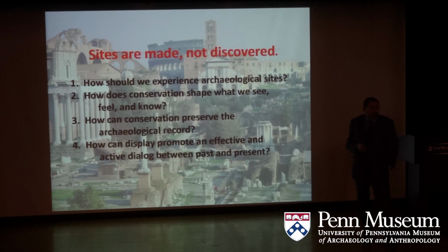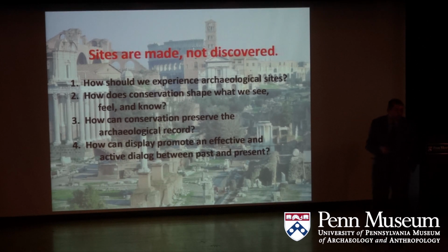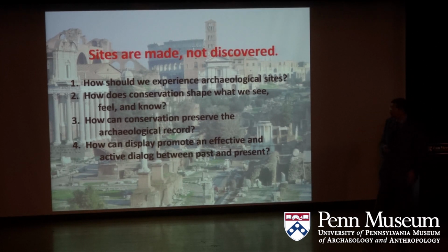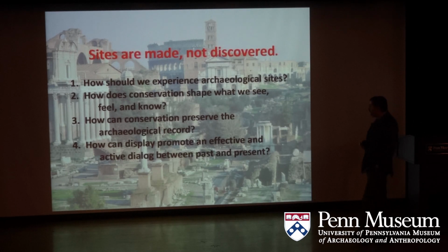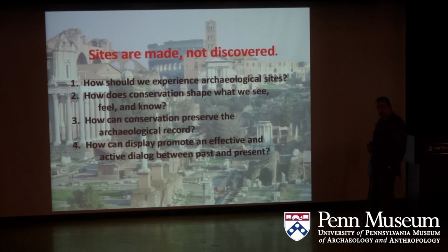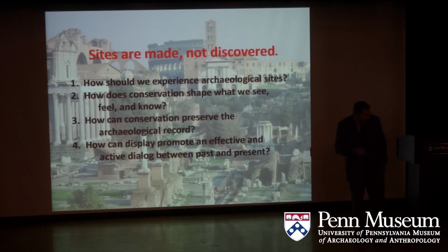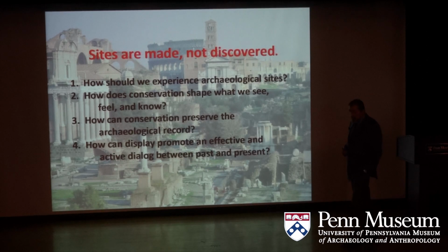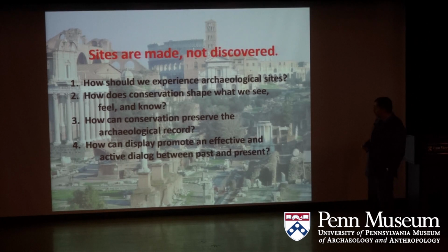This is a much more subtle but serious consideration. Sites are exposed, we see the gross features, but what about the fine-grained information that is left behind? How does that inform what future researchers will have access to? And then, fourthly, how can display promote an effective and active dialogue between the past and the present? How can designers, architects, and landscape architects help us see and feel?